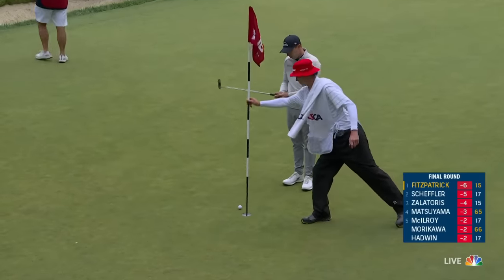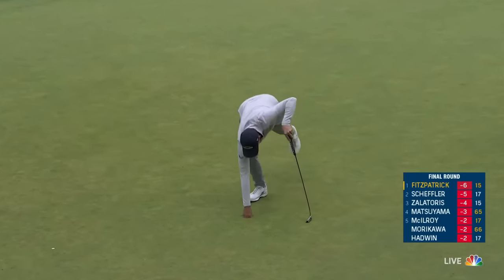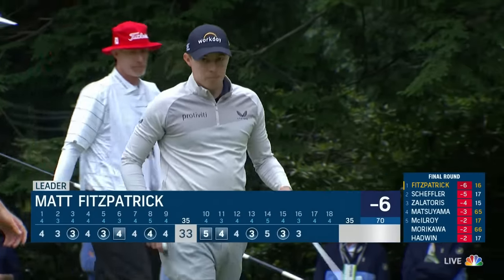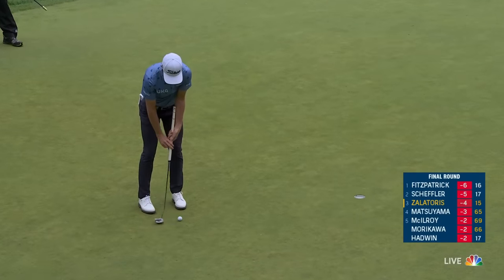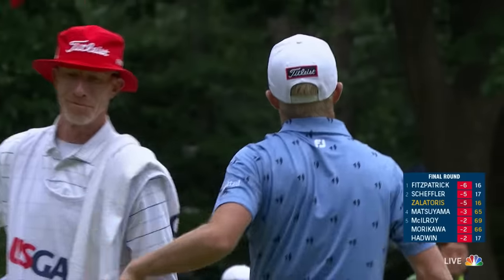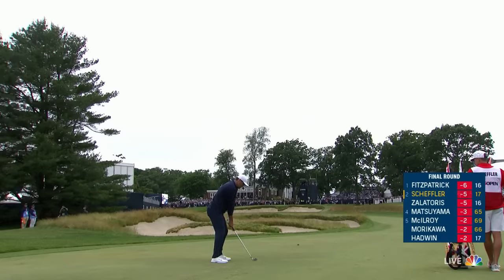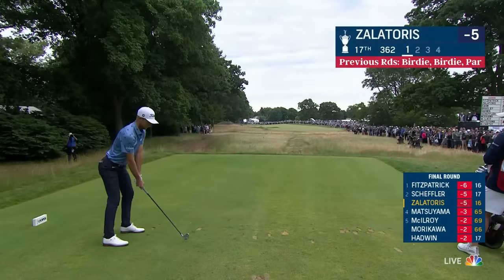Stress-free par at 16. And Fitzpatrick will now see what the 17th has in store for him. Not much in this little uphill, actually, from here. That was a solid stroke for Zalatoris. Very high, but towards the center of the green. Beautiful shot. Safely over that big bunker that he got into yesterday. He made a nice long putt for par. Yeah, electing to take the iron.